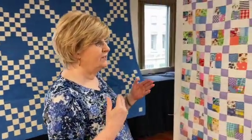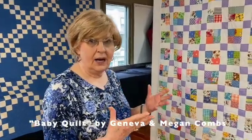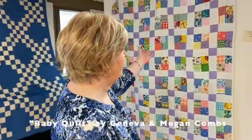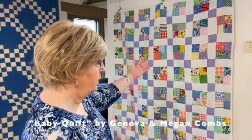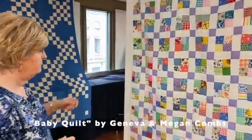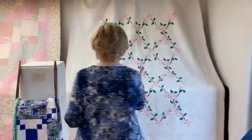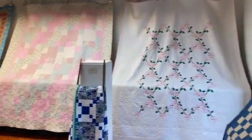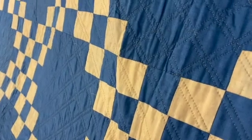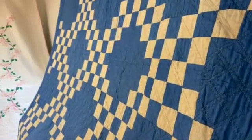Originally, quilts served primarily a function to keep people warm and a way to use small bits of fabric that otherwise could not be used. An example is this baby quilt by Geneva Combs from Beattyville, Kentucky, and also Megan Combs. So Geneva and Megan. This one follows along the same way with the beautiful pink dogwood. Has spring written all over it. The blue and white pattern on this quilt has double stitching, which just catches the eye.